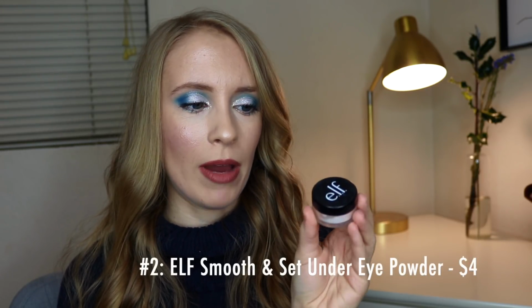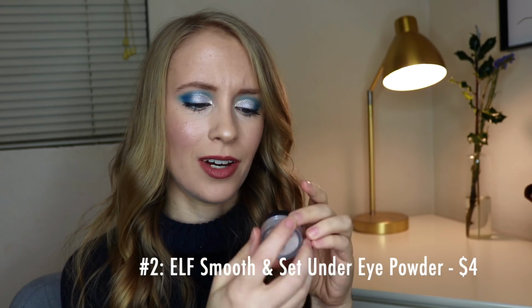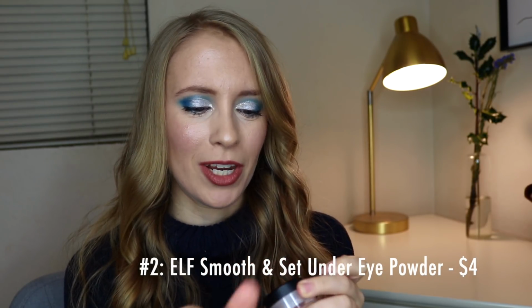And this is the e.l.f. I think it's called their Smooth and Set Under Eye Powder. I really wish they would put the titles of products on the packaging somewhere. I know that most people wouldn't care about that, but for someone who's making YouTube videos, it would be really helpful to just be able to look down and see the title on there. But anyway, I think this is their Smooth and Set Under Eye Powder in the shade Sheer.